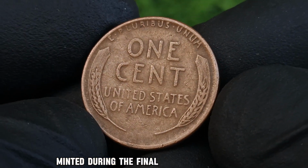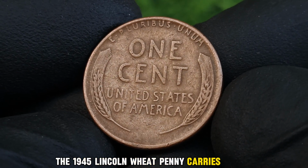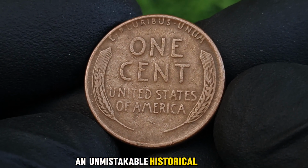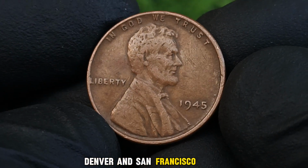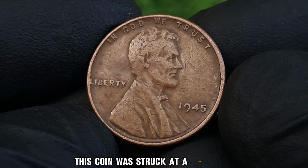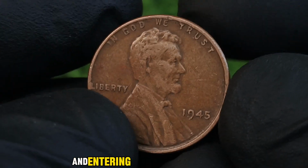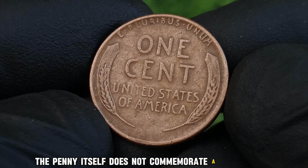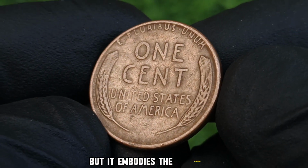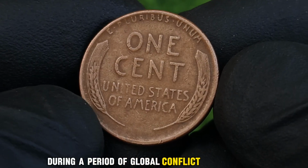Minted during the final year of World War II, the 1945 Lincoln Wheat Penny carries with it an unmistakable historical context. Produced at the Philadelphia, Denver, and San Francisco mints, this coin was struck at a time when the United States was emerging victorious from the war and entering a new era of prosperity. The penny itself does not commemorate a single event, but it embodies the resilience and strength of the nation during a period of global conflict and recovery.